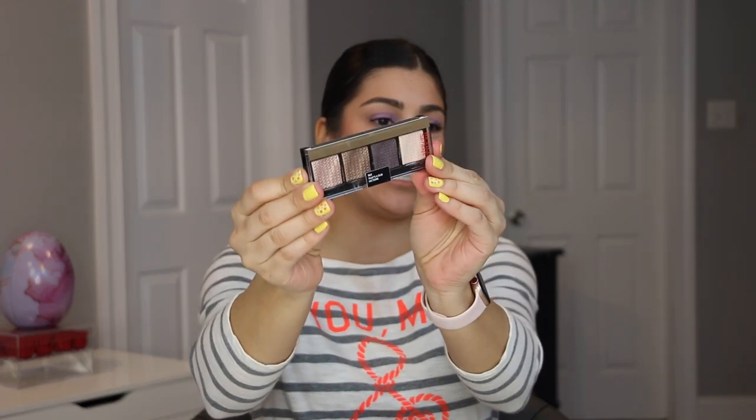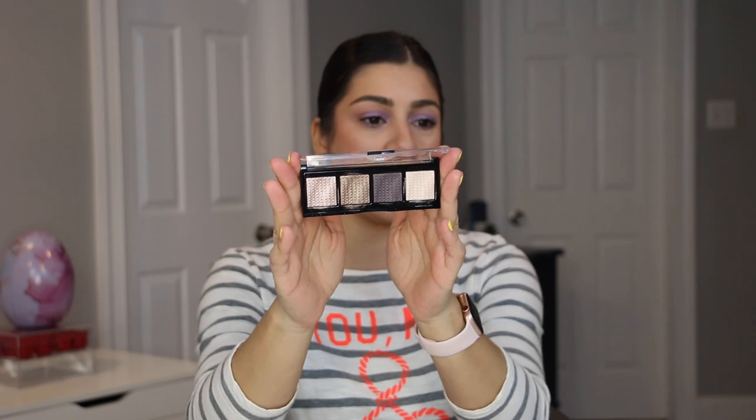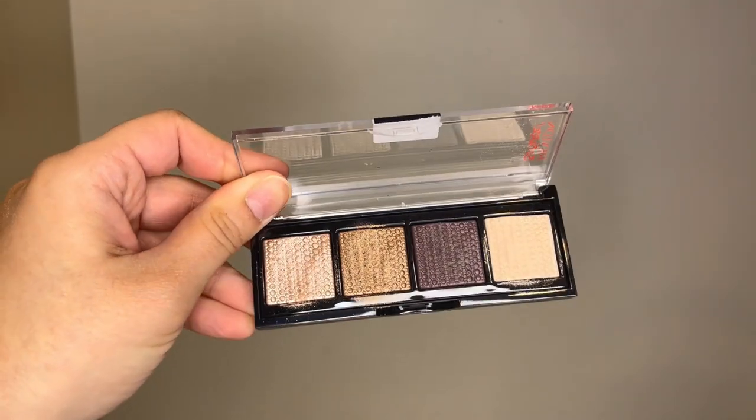So number 9 goes to this palette right here. This is the Quad from Revlon. You guys know I got these last month as a gift. I actually am shocked by these. Now, not every shade is beautiful on the eyes, but these shimmery shades, the metallic-y ones, are beautiful on the eyes, and they last really nicely.